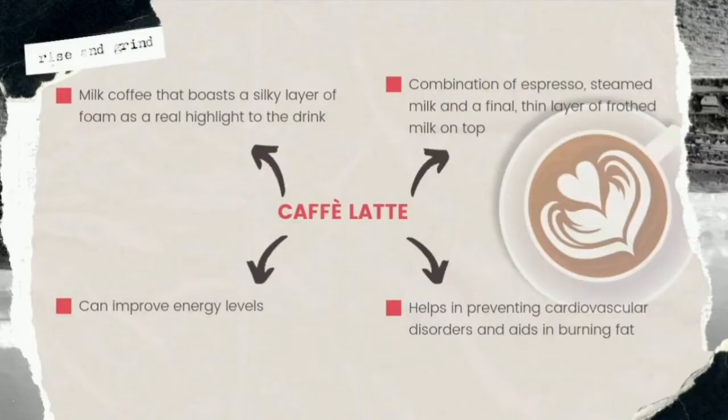Sensory evaluation is a scientific discipline that analyzes and measures human responses to the composition of food and drink, such as appearance, touch, odor, texture, temperature, and taste. I choose cafe latte as my sample for a food sensory test.